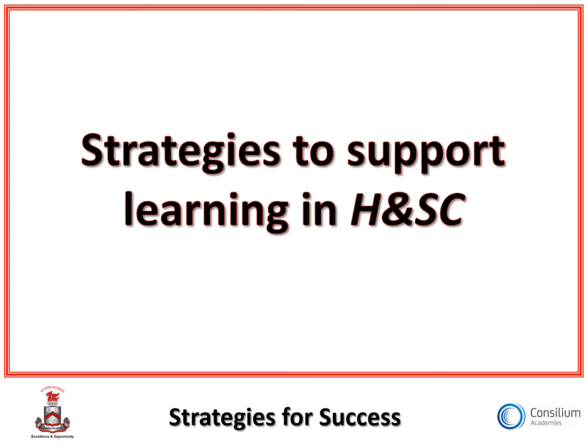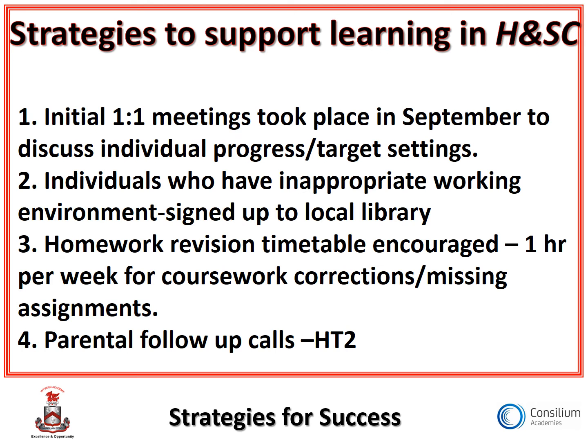So, strategies to support learners in health and social care. There are certain things that have already taken place. In the first couple of weeks that we came back, I've already met one-to-one with each pupil and we've looked at their progress, where they are currently in relation to the coursework, and what they need to have completed by the end of December, whether that's simply corrections or whether they need to actually start assignments.